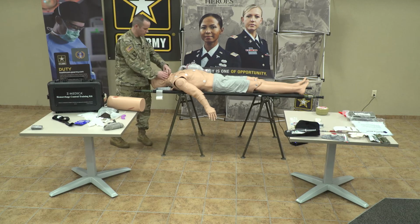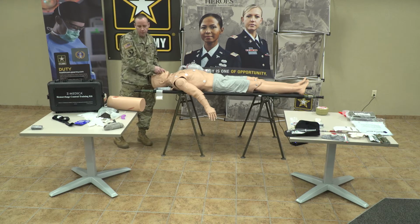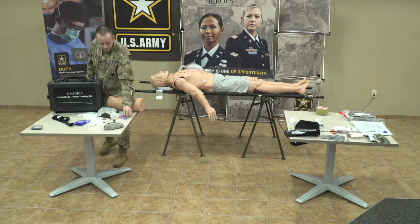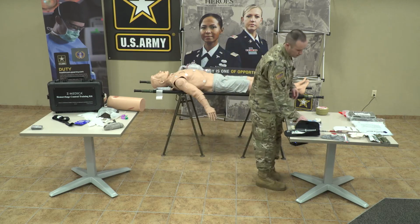So there I go, nasopharyngeal airway. The nice thing is, if they regain consciousness, they're uncomfortable because they have something in their nose, but it's not stimulating the gag reflex. So two simple and quick airways.